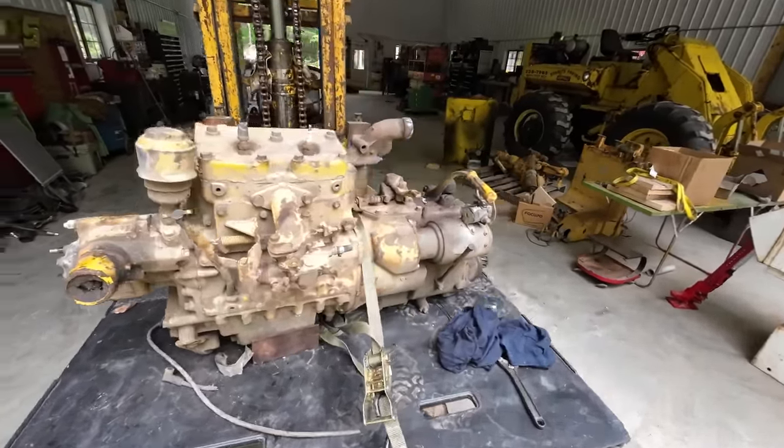This part is longer than the one from the D7. I believe this one is also longer than the one from our D8. So what that would entail to change these out, I'm not entirely sure. Definitely changing this cover. The other thing with this engine is they don't know the condition of it. The guy that gave it to me had never run it, I don't believe.